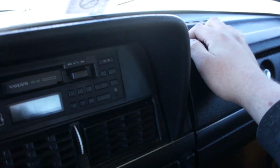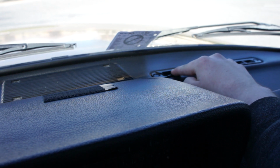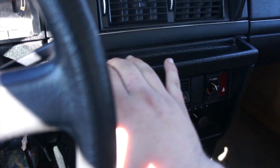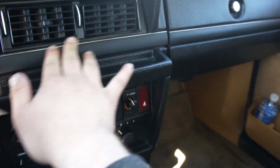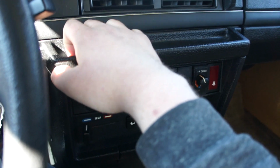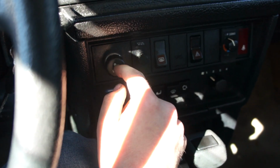Dashboard, though, is in great shape. It's not cracked like a lot of these are. This vent, once again, another easy thing I'll get from the junkyard to replace it. Then you do have your defrost up there. Down below, storage. I mean, you get these little chrome strips on the dash, which look great. Storage compartment right here is actually pretty useful because it's rubberized, so things don't just slide around and fall out. You have a cigarette lighter, which does work.